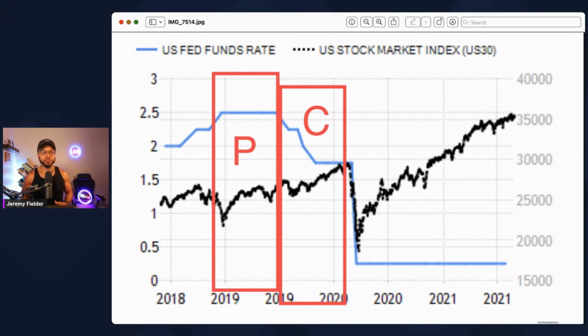So before people signal the yield curve, they really don't know what they're talking about here. Number two, when the Fed cuts rates, the market collapses, and they go back and they try to show all the instances that happened. But if you really look into the details, that's just not the case.